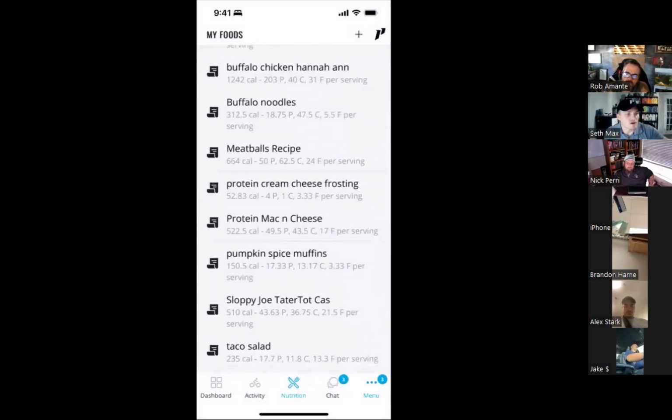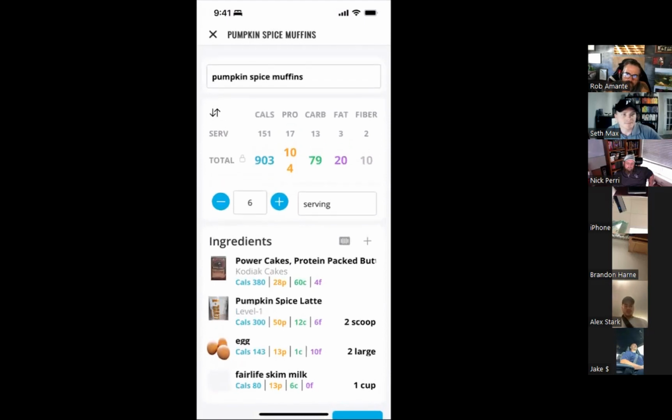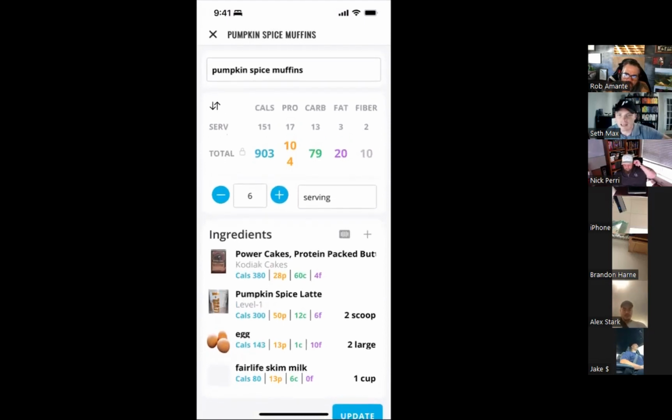I mean, you throw whatever you want in there. I made a pumpkin spice muffin where I did Kodiak cakes, pumpkin spice, 2 scoops, 2 eggs, 1 cup of Fairlife milk, made 6 muffins out of it, 151 calories each.